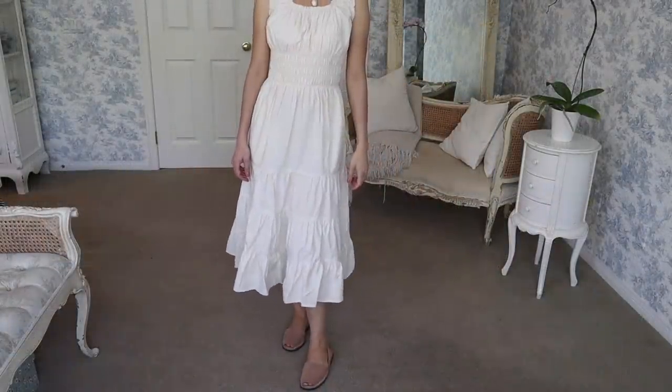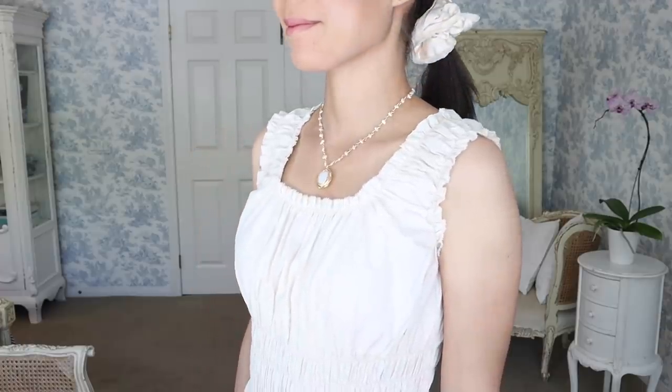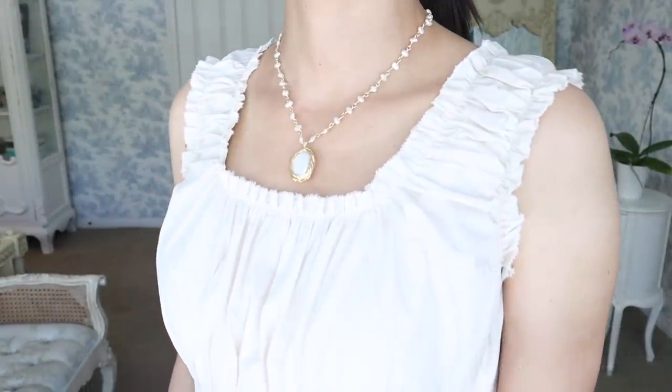Isn't this dress so romantic? It has elements of cottagecore and a modern Jane Austen feel to it. The fabric is thick so as not to be see-through, but it still feels light and flowy. And you'll see I have a lot of cream in my summer wardrobe.